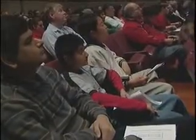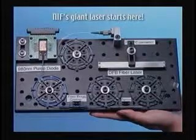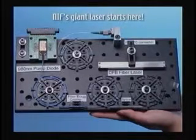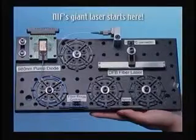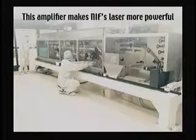Now, remember, the reason we're doing this is because we want to get really high energy in a really short time. But we have to start at a very small place. And believe it or not, the beginning of the laser is only the size of your index finger, where it says DFB laser. What we have to do is get it to high power. And let me just talk about how we do that. Here's one of our amplifiers.